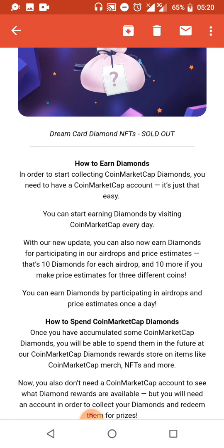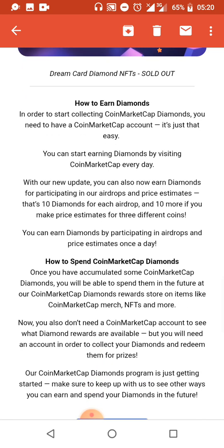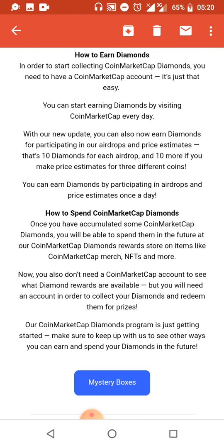We did more uploads on these NFTs, but it says here how to earn diamonds and how to spend the diamonds. So this is a short way. In order to start collecting diamonds, you need to have a CoinMarketCap account. With our new update, you can also now earn diamonds for participating in our airdrops and price estimates. So with the new update, you can get extra diamonds on a daily basis.